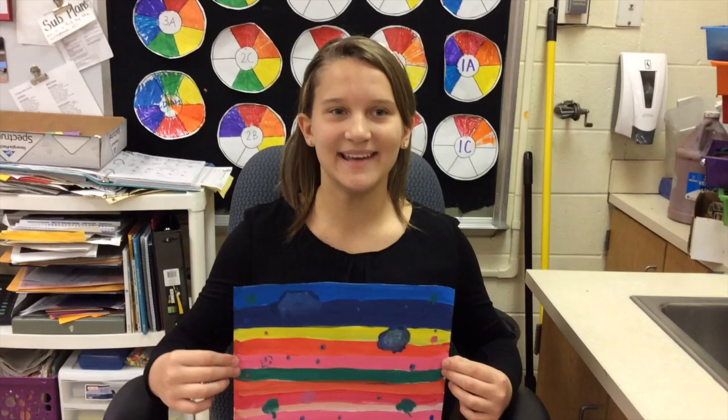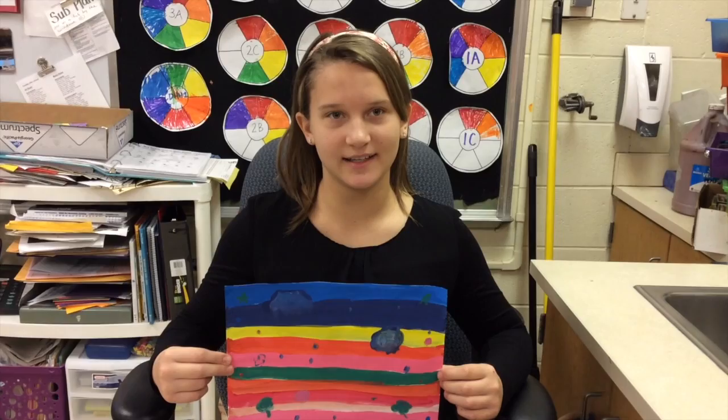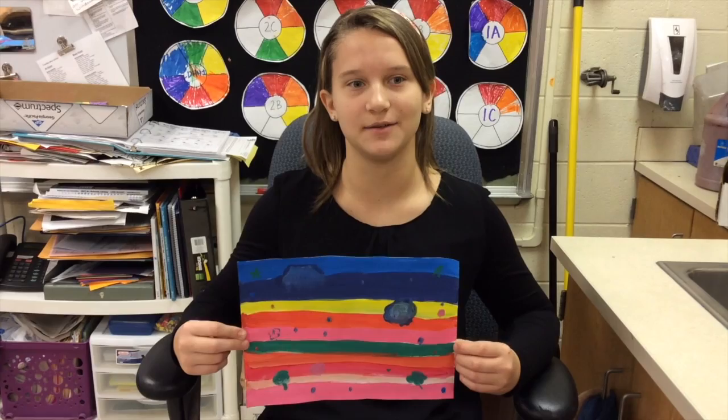This project is a landscape. First we found which picture we wanted to draw. Then we thought about how we were going to mix the colors. The element of art I used was paint. I really liked the colors I used. I was surprised with how I can blend every color.